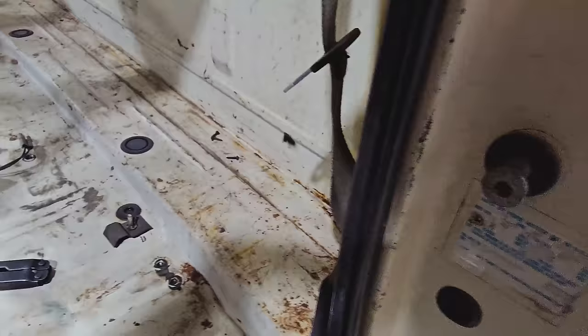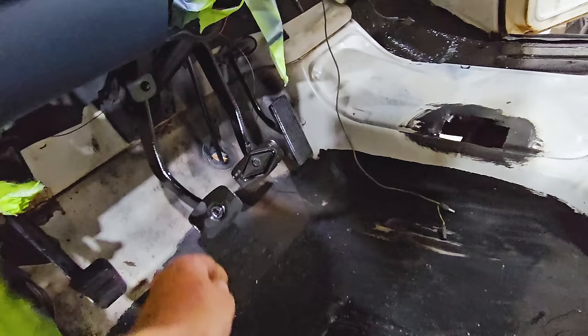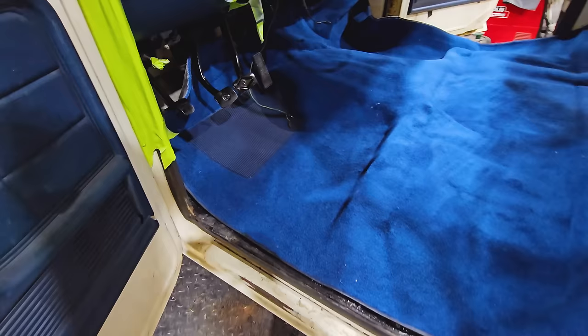We'll just kind of haphazardly slice it back here somewhere. And we don't really need to go around anything else other than the dimmer switch and maybe the clutch rod right there that almost took my hand off. Okay, plan. Well, I stand corrected.